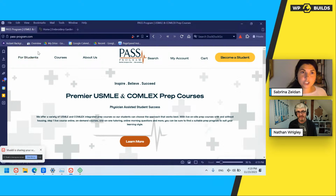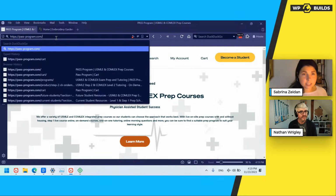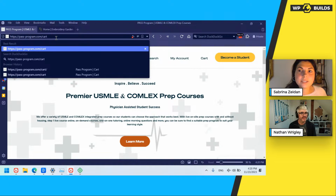Also, you want to check checkout page and cart page. So for the front end performance, product pages, landing pages, archive pages. All right, you can check those. And now for back end performance, look, every WooCommerce store has a page called cart that you can access without being logged in, right?